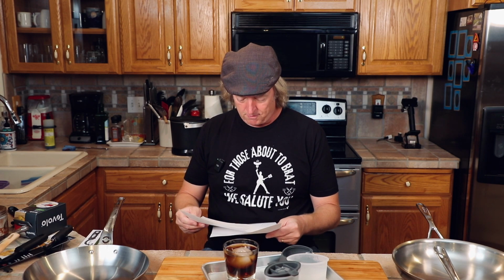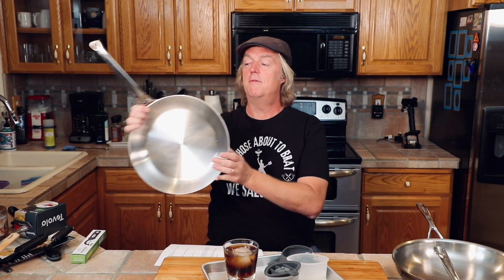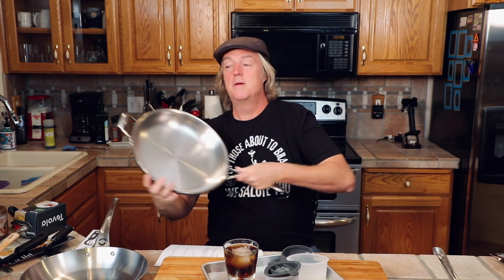The first thing I want to do today is talk about an email I got, or comment, from Ender Theaker 8331. And he says, how do you like the Demeyere Affinity compared to your All-Clad D3 and that Demeyere pan? So this is the Demeyere Affinity 5-ply stainless steel frying pan. This is the Demeyere, and this is the All-Clad D3.